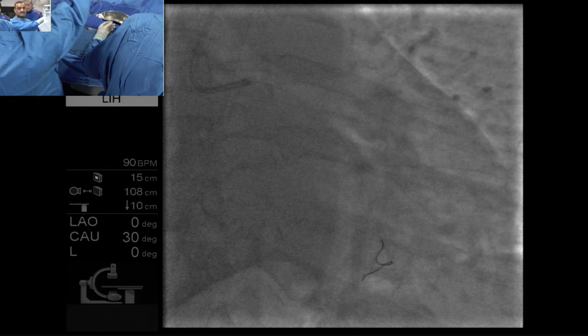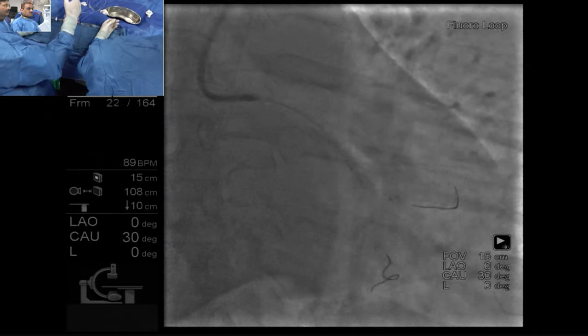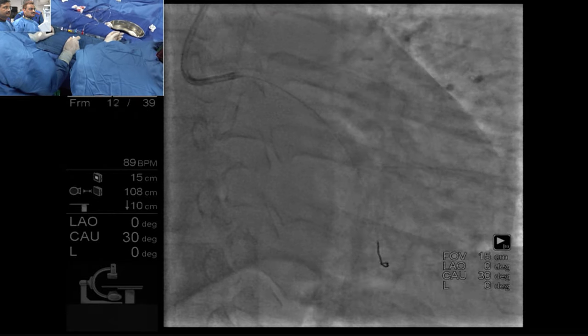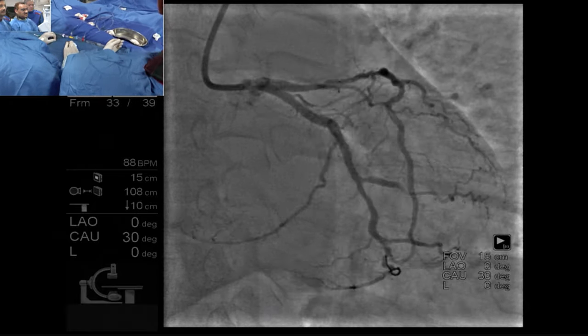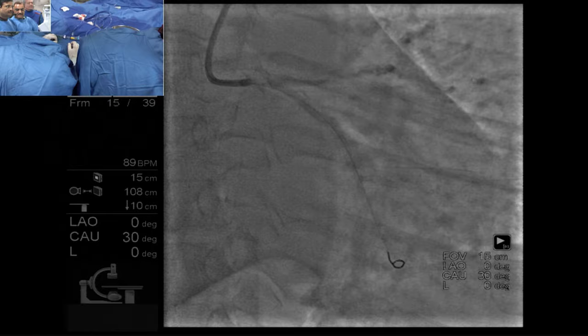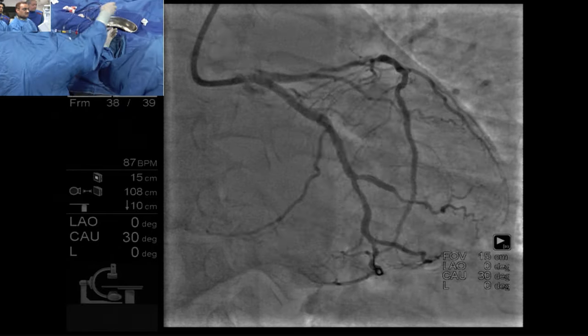Can you play the last picture? There was no distal edge dissection. No picture, cine. Actually, no, it's distal edge dissection, so it's okay. Is that the new shot or is it the old one? No, we did not take any shot. We still have to do LED.